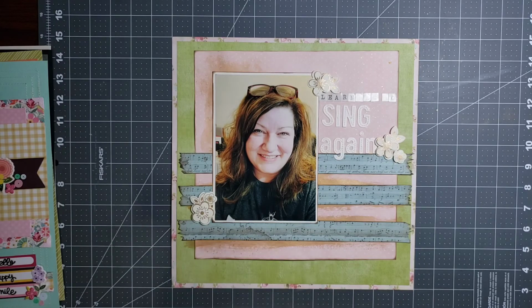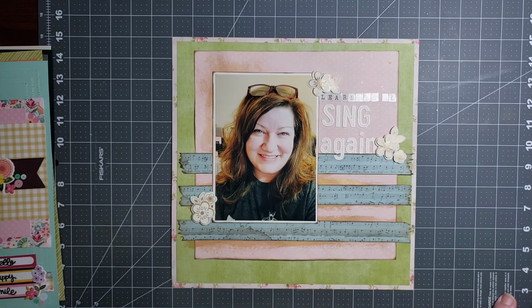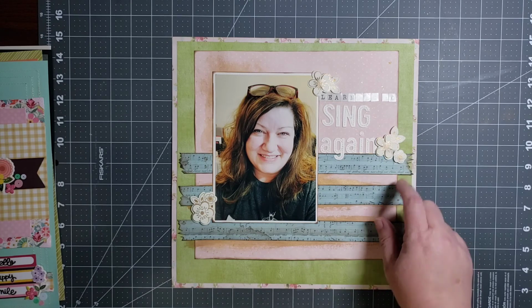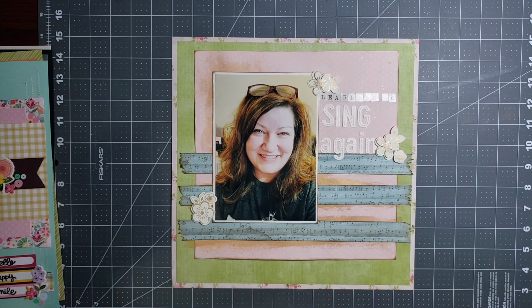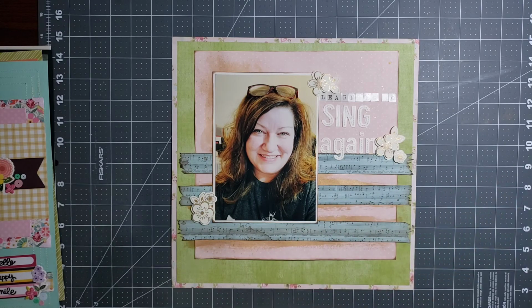So let's talk about this layout, and this may take me a minute. The name of the title, good gravy. The title of this layout is Learning to Sing Again. So I used some symbolism to kind of reinforce that story. The music reinforces it. The season of life that this is depicting, I used the tattered edges. And I used gold stripes to bring out that there is light at the end of this.